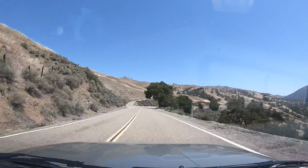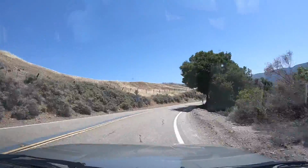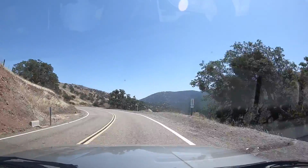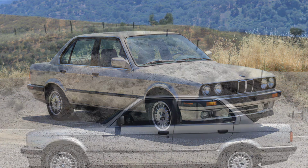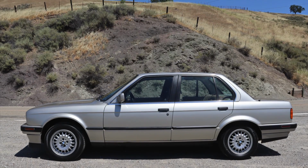Driving the 325i, whether in a relaxing commute environment or spirited canyon run, is purely enjoyable. This is perfect chassis and handling execution. The E30 platform would still be highly successful and sought after, even if the exterior design fell short of its driving prowess and enjoyability. But that's not the case here.